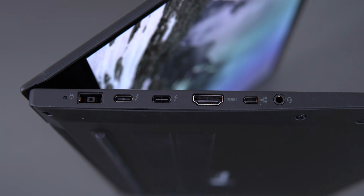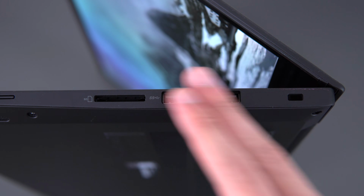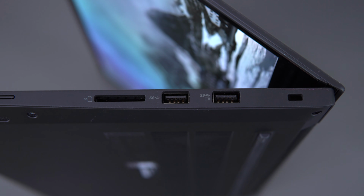Port selection on this is pretty good, I would say. On the left, you have the proprietary charging port, 2 Thunderbolt 3s, HDMI 2.0, a strange looking Ethernet port, a headphone jack, and on the right, you have 2 more USB-As and a full-size SD slot. I like the full-size SD slot, I think it's cool.